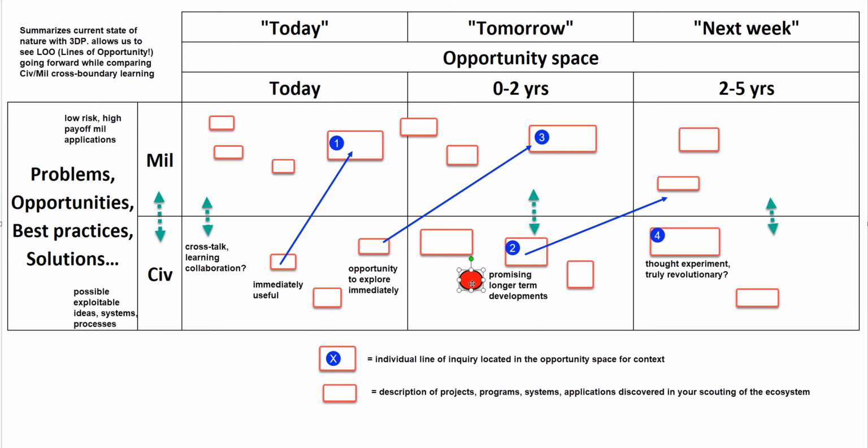Number two looks like something that we may discover civilians are conducting promising research on, something that it may take us 2 to 5 years to develop once the results come in. This might be premature to be able to commit to it now, but it may be something that allows us to think about adding a capability more deliberately in the 2 to 5 year time window.